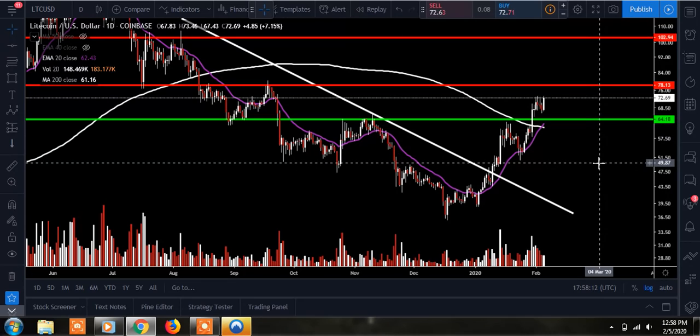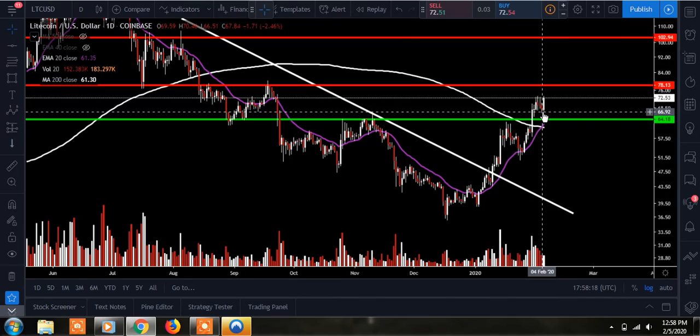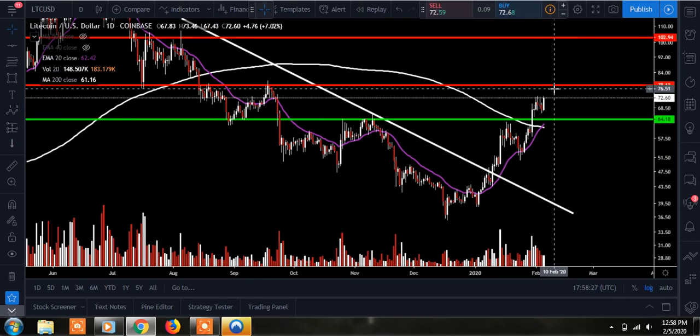Guys, we know it's very manipulated. It just is what it is. We could dump, it could be looking like this candle right here, looking beautiful like a bullish engulfing candle. We close like that, then the next day we can dump down 20%. That's the crypto market. But in terms of just looking at the technicals here, it looks like we should get this next leg up.